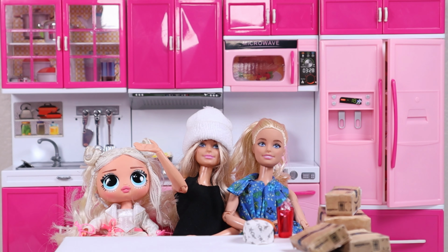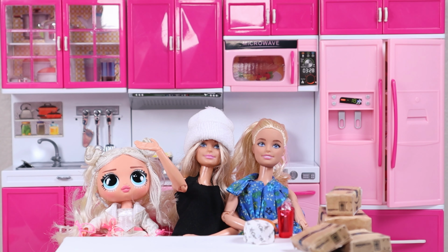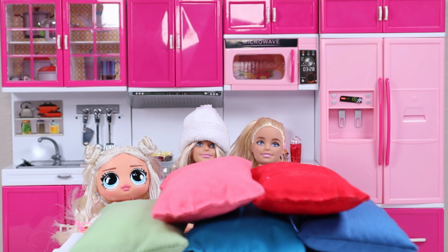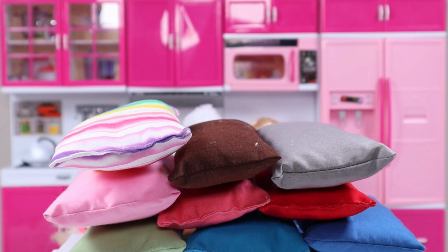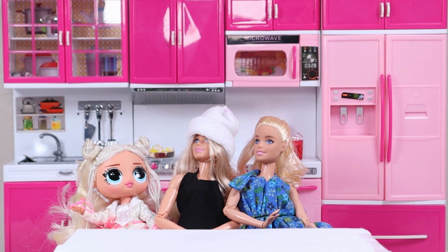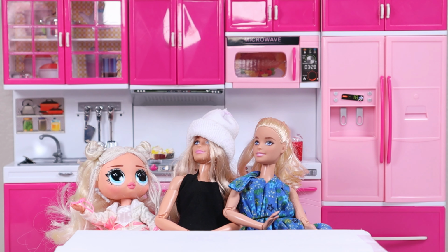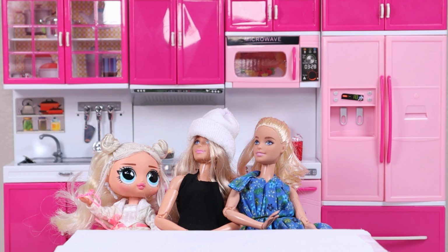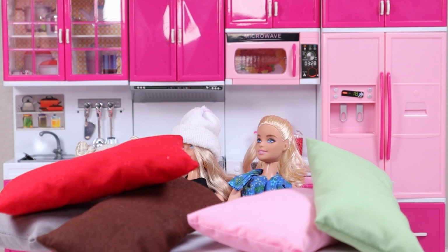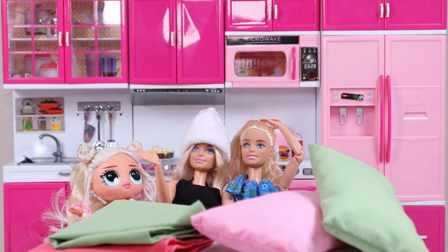The first thing we bought were the pillows, but we bought a lot so Marilyn can help us decide. 1, 2, 3, 4, 5, 6, 7, 8, 9. Millie, what's your favorite colors? Blue and light green. And you, Emily? Obviously pink and purple. What about pink and light green? Ooh, yes. Emily, get those out of the way. And we'll do the same for the covers.